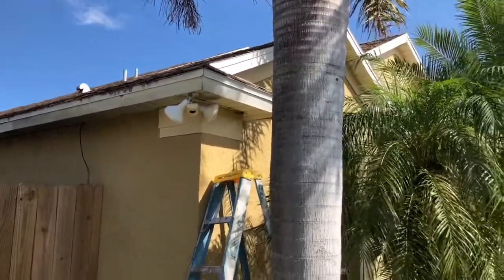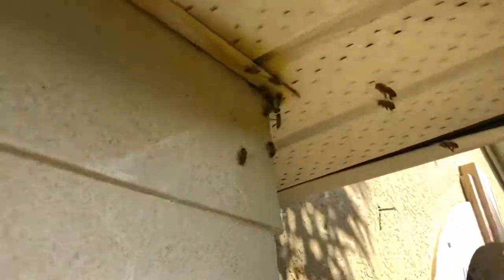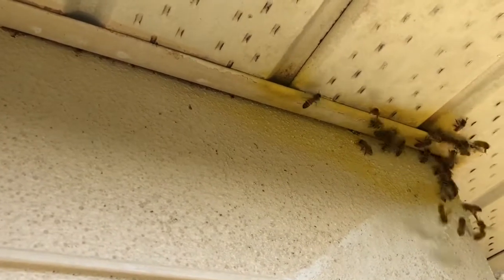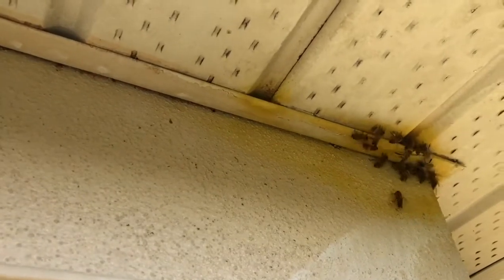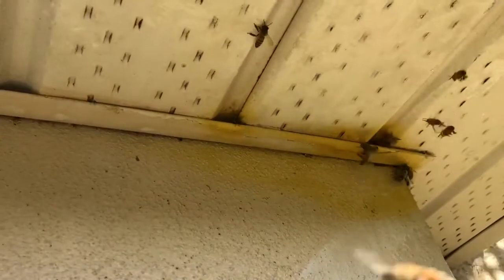You can see there's a lot of them coming back, and they're bringing pollen back in. I'm gonna get in a little closer here, and I want you to see all of that yellow on the soffit and on the white band there. That's pollen that's come off of their legs as they're going in and out of this colony. And so that tells you they've been here for a while, that they've got a good pattern of pollen on the wall there. Anyhow, we're gonna get started getting these girls out of here.